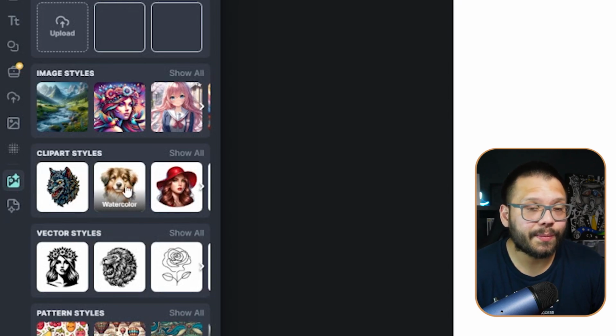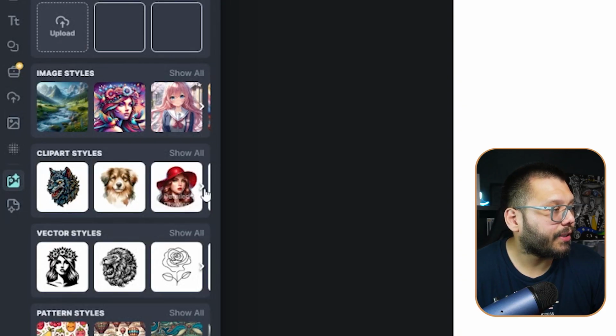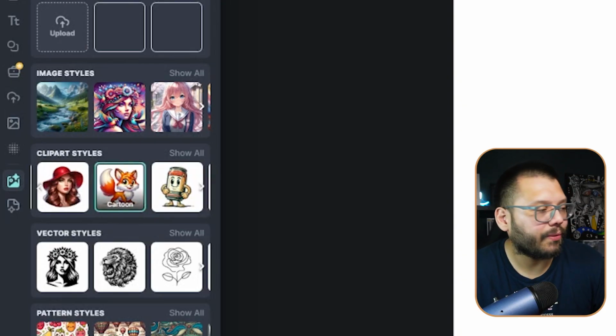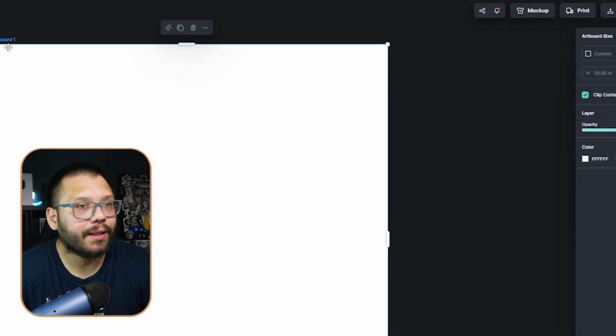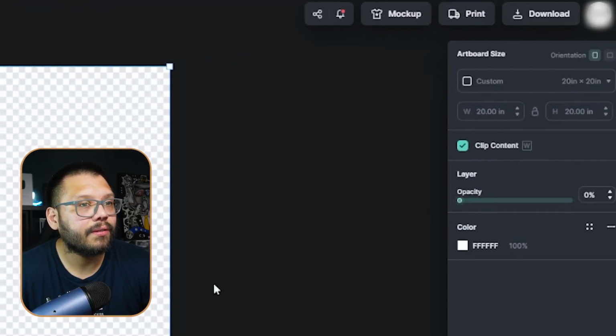And the reason for this is because these clip art styles actually give you the ability to easily remove the background. Now, for here, I'm going to go ahead and choose cartoon because I want to see what it comes out with in that case. So generate image. Now, just to make sure that we don't have a background, I like to get rid of the white background here. There we go.